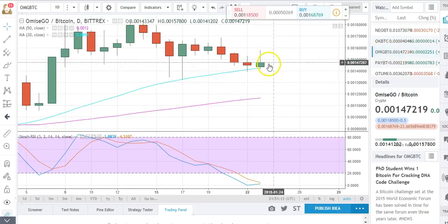Omisego holding. We did break below that 30-day again, but we're holding strong. We're holding above it. We had a green day today as well so far, and we might get a MACD cross up tomorrow, or we might go neutral first and then get a MACD cross. So we're holding. We're now going sideways. That's a good sign, and hopefully this drop is over. So we might go sideways and then start to come back up.